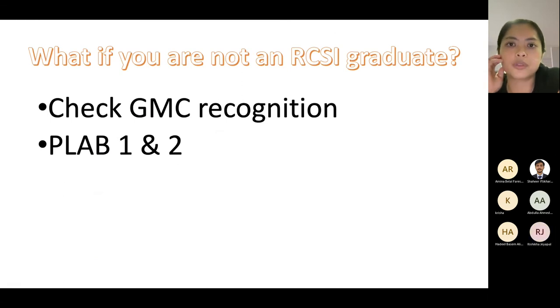Just for the recording purposes, if you are not an RCSI graduate, you will have to check with the GMC for recognition of your degree, and you might need to take PLAB 1 and PLAB 2. That's another story that I will have to cover next time.